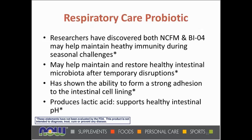Okay, so researchers have discovered that both the NCFM and the BL04 may help maintain healthy immunity during seasonal challenges. This also may help maintain and restore healthy intestinal microbiota after temporary disruptions. This has shown the ability to form a strong adhesion to the intestinal cell lining, so you're not just taking it and passing it through, they're able to colonize, which is important. You want those to colonize. It produces lactic acid, supporting healthy intestinal pH, which is also very important. We talked about pH in the vaginal area in the women's probiotic, but we need proper pH in the intestinal tract as well, for proper absorption of our nutrients as well as maintaining healthy microbiota.